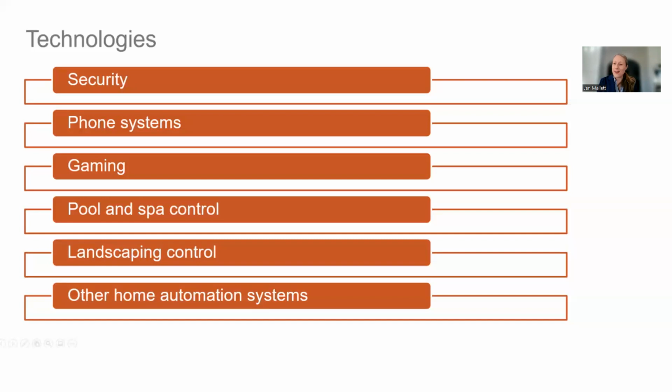If a property is going to have water features, and I would add to this pool, spa, fountains, anything that is a water feature, the ability to be able to monitor that feature within the home, control it through a central source and not a separate app, is really something that happens as part of the design process. Landscape control, outdoor lighting is a really big popular area where it can be integrated within your system. And then there's a variety of other home automation systems that can kind of pop up as part of that.